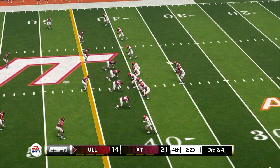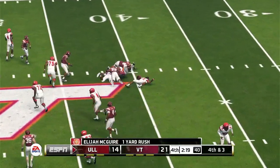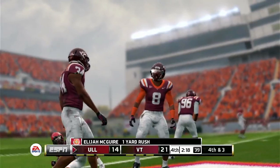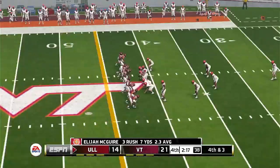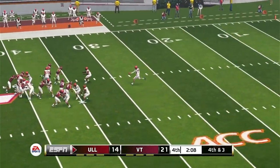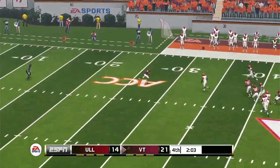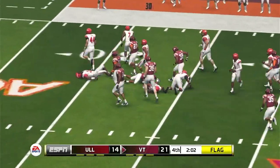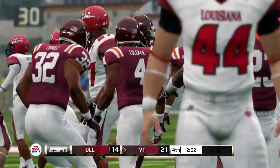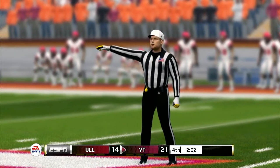Get up, 3-8. Hands it to the back. And he's level at the 41-yard line. Certainly, they don't have the return on here. And down he goes at the 32-yard line. This one might be coming back, folks. Let's check out the penalty. Clipping. Receiving team.